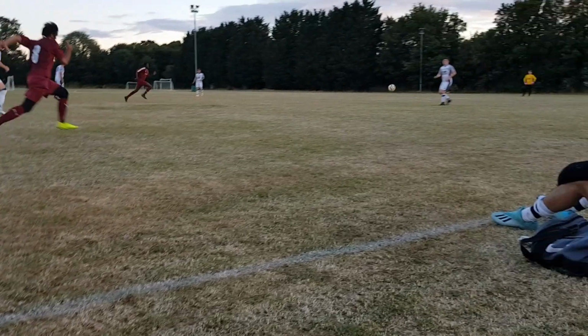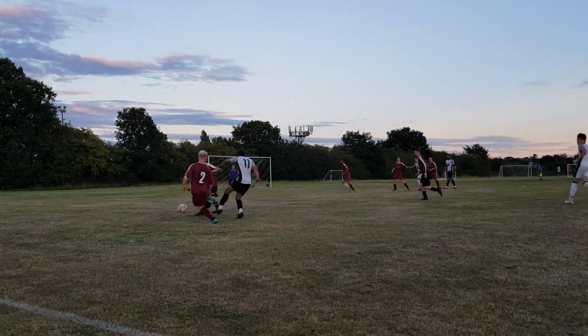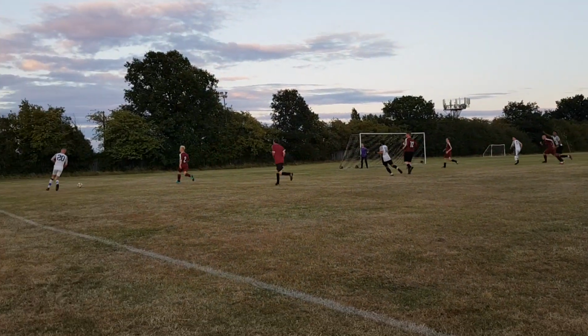I think for Sanderstead, I would say number 6 and number 21 that played in midfield. I'd say number 11 that came on at left back in the second half. Just, one of the best left backs I've seen. And again, I don't say that lightly. Very attacking minded, but also can defend.